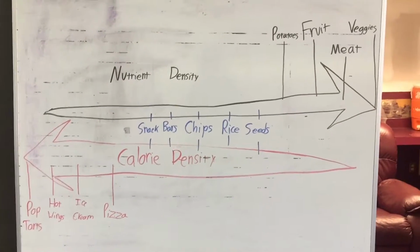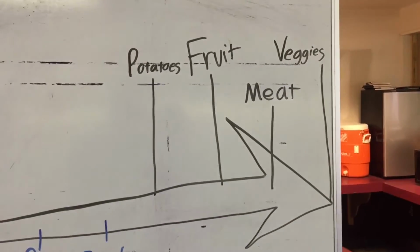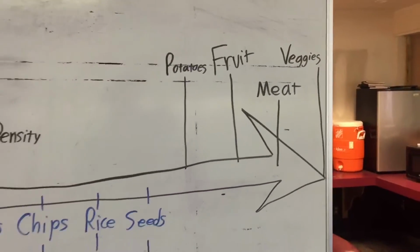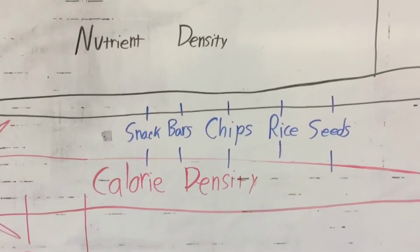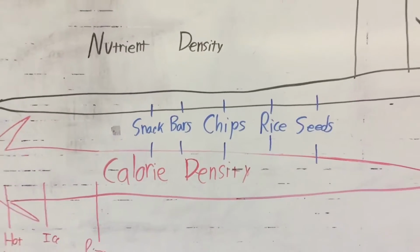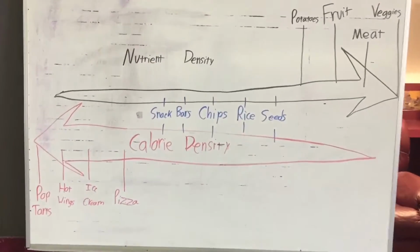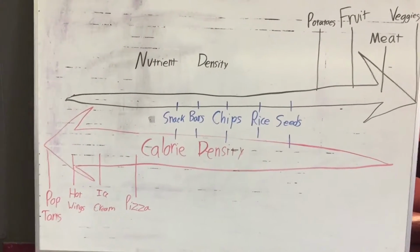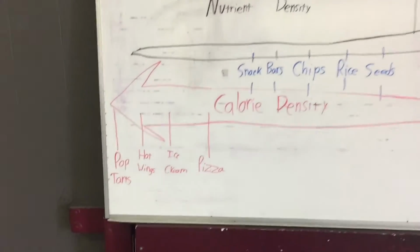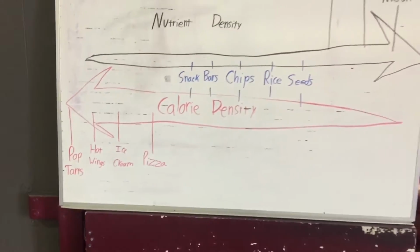So the best option is to make most of your food very nutrient-dense, high in nutrients, low in calories. Your veggies, meats, fruit, potatoes. Sprinkling in some more neutral things like rice, seeds and nuts, chips, snack bars. They tend to have some nutrients, but not a whole lot. They tend to be a little more calorie dense. And then, sparingly, I'm not saying don't eat them, but sparingly eat things like Pop-Tarts, hot wings, ice cream. That's basically the way I advise setting up your diet.